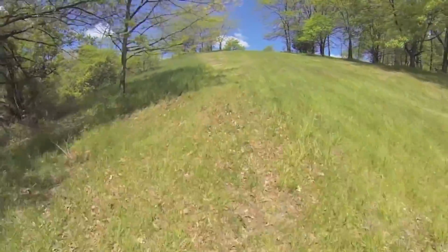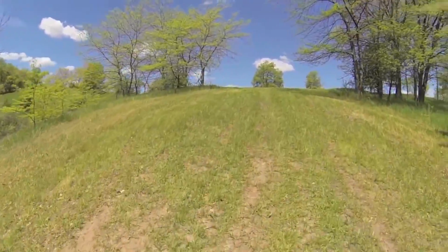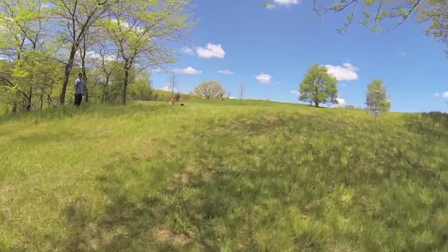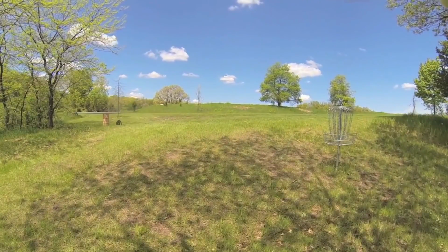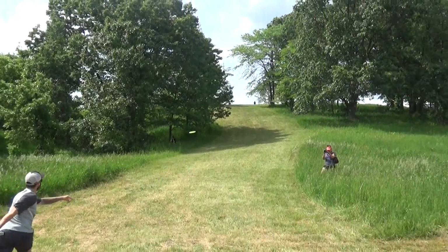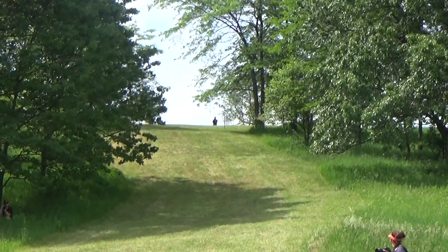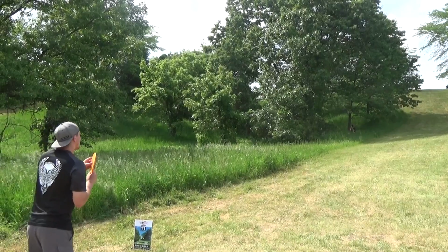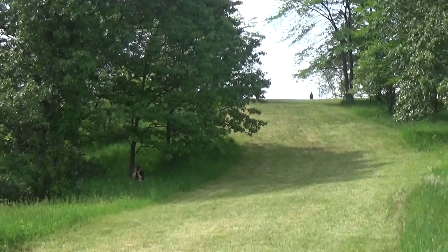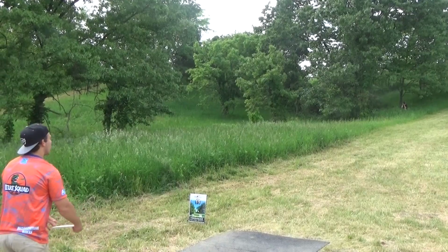So hole 11 is uphill, just over 300 feet. In my opinion, if you have a good sidearm or even a nice hyzer flip backhand game, it plays well for either of those shots. Whatever you can throw straight and uphill, you kind of want to play this as you're trying to overthrow it, because playing uphill is actually a much farther shot than the actual distance. So if it's 320 feet or so, you're probably throwing almost a 400-foot shot.